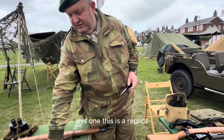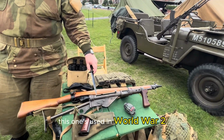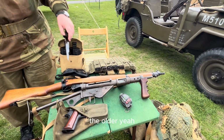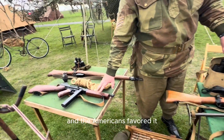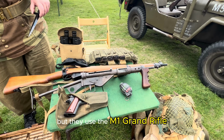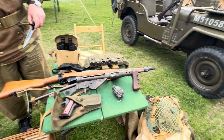This one is a replica. This one's a film gun. This will fire. That's the gun used in World War II, the old gun. Yeah, this was used in World War II as well. The Americans favoured it, but they used the M1 Garand rifle, which was semi-automatic as opposed to bolt action. That's what we've got with ours.